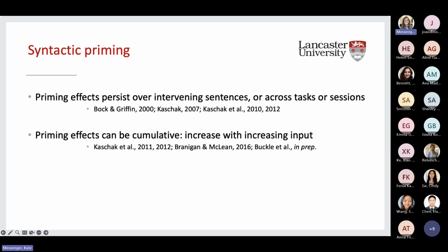We also know that these effects can be cumulative, so the more you experience a particular structure, the more likely you are to use it again. So you get this kind of, again, it's not just like a transient effect, it builds up.